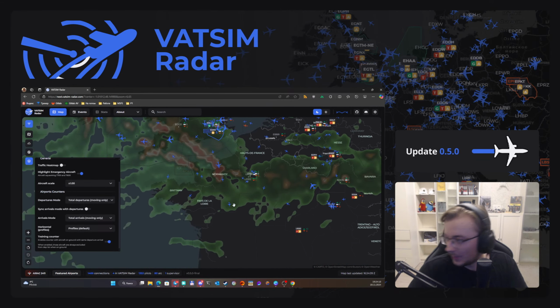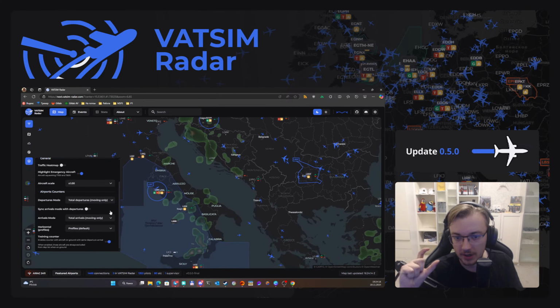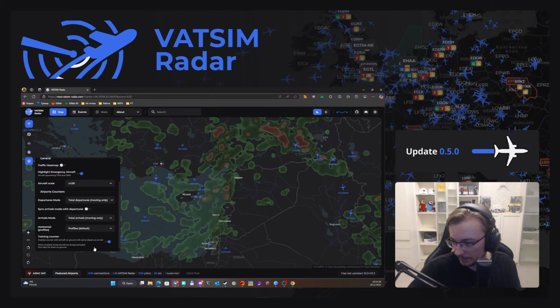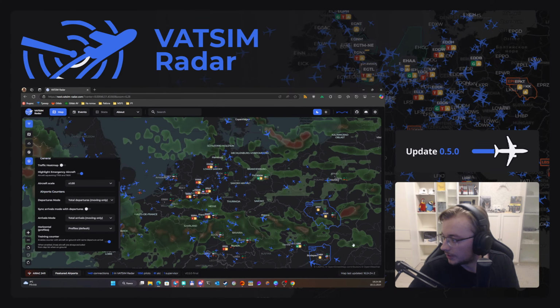Nice. So basically, this will be a purple counter that will show the aircraft that have the same departure as arrival. So mostly those are training aircraft who are flying circles or something. And this new counter will be available and turned on by default, and you will be able to disable it here. Yeah, I don't see any airport with this counter.